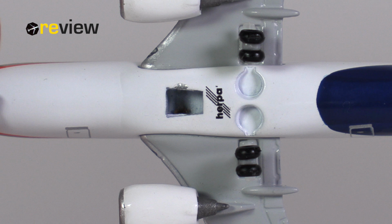Then on the belly of the aircraft, we have this hole in the fuselage for a stand, which does not come with this aircraft model, but I have so many times said what I think about it, so let's hear from someone who's actually using this aircraft in real life, what they think about this detail.